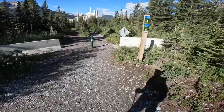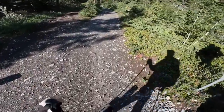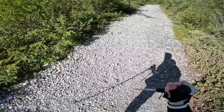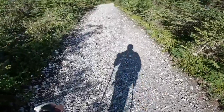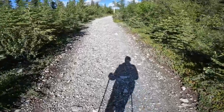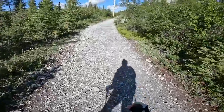Grotto Creek Canyon, here we come. Well, I just passed the plant and look at this, it's just gravel. I'm guessing here the ground gets soft after rain, so they dumped a bunch of small rocks in here.